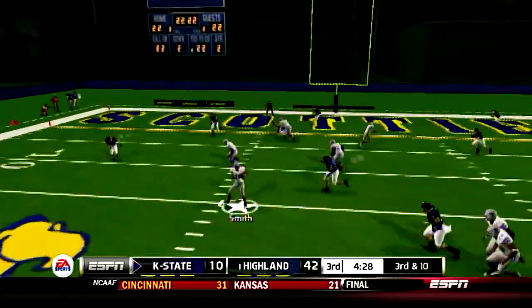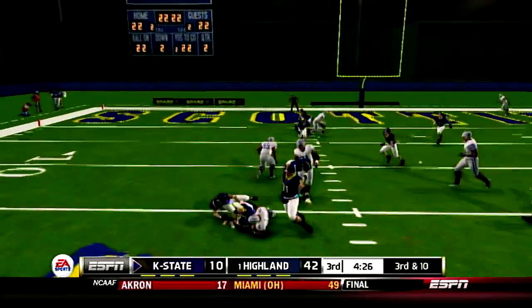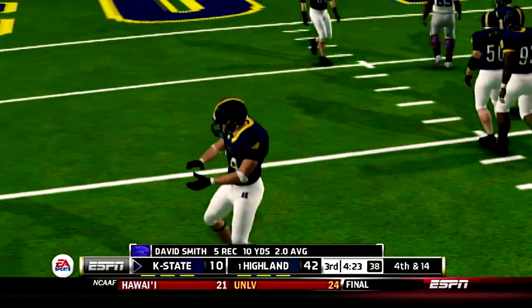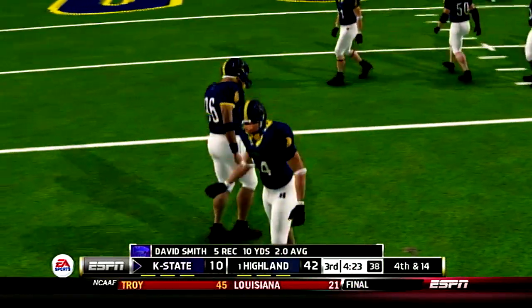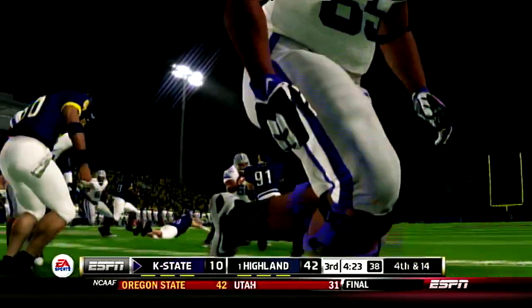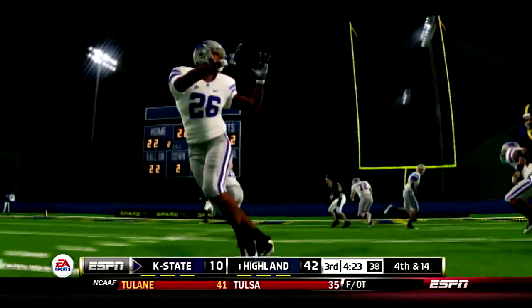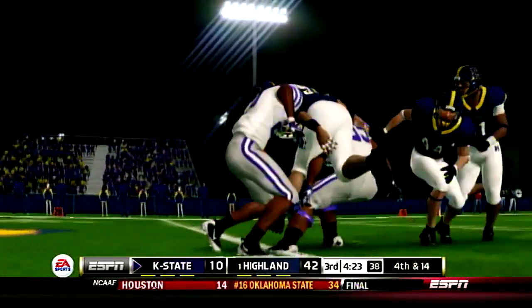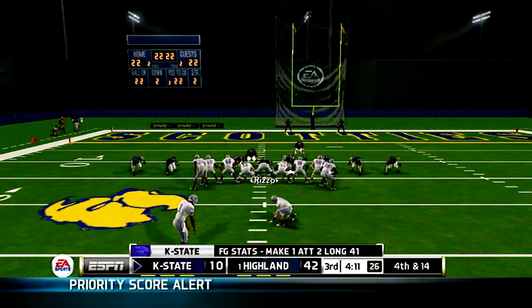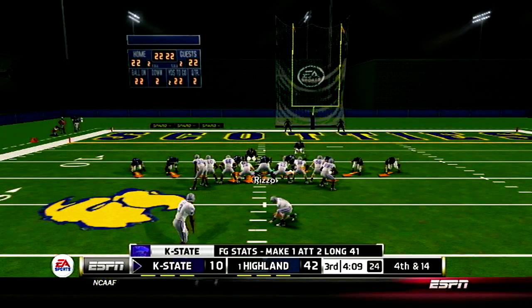Mueller drops back here, play action or screen pass there. And they take down Smith. That's a loss of 4 on the play. And it's going to be a 4th and 14 coming up for Kansas State. Let's see what they're going to try to do here. At some point they're going to have to start going for all 4 downs. If they don't do it here in the 3rd, we'll see more of it in the 4th. We'll see if they're going to try to go for it here. No, they're going to go ahead and go for a field goal.